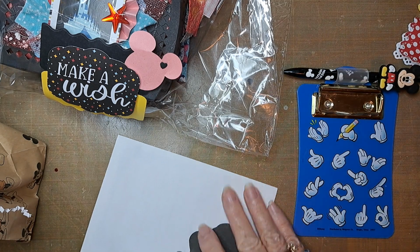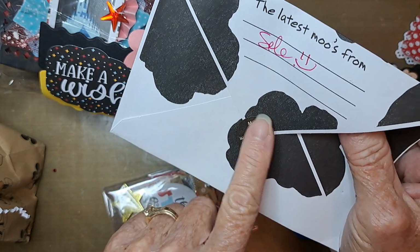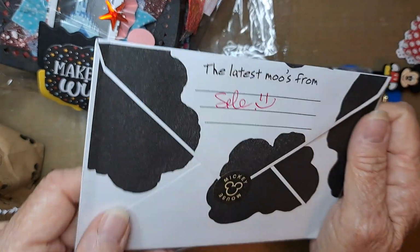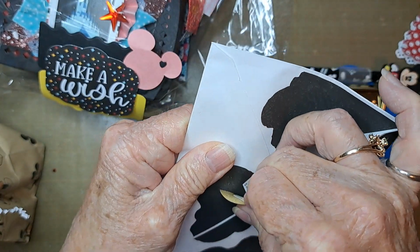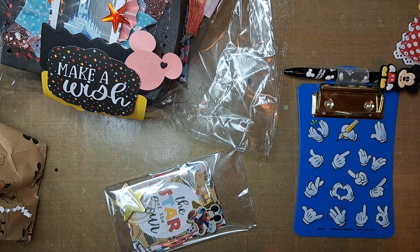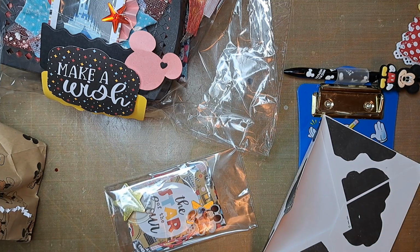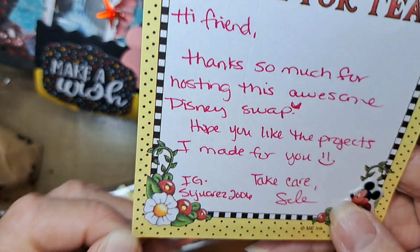And I know Sally did pay postage. Look at, she's got a sticker. Oh, this is a cow envelope. You know, somebody gave you this in a swap, didn't they? I kind of remember this. Maybe not. Maybe I'm just thinking, but. All right, here we go. Thank you so much for hosting an awesome swap. Oh. So, and there is her information.